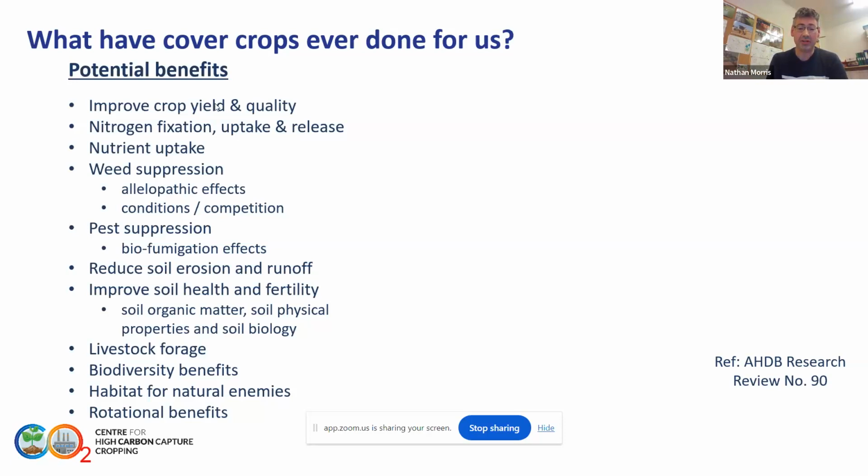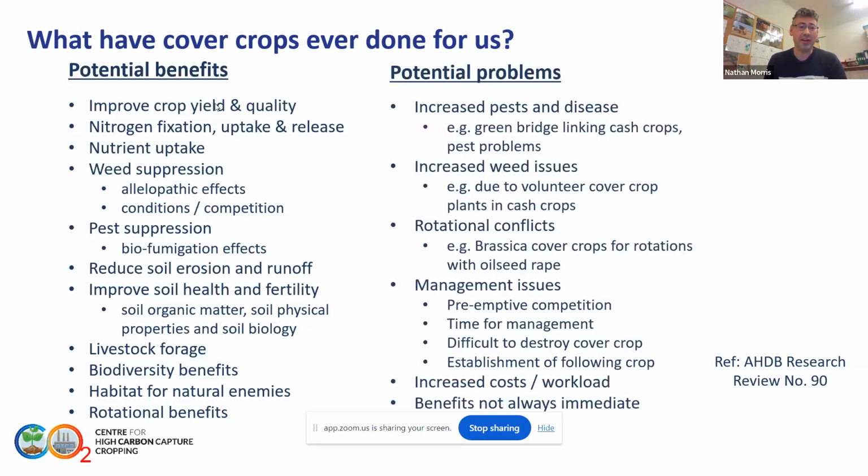There are, of course, challenges as well with cover crops. And these are just a few. I'm sure there are others as well, but there are obviously challenges, particularly around rotational use of cover crops and how those might implicate on our cash crops in terms of green bridges, potential weed challenges as well, how we manage volunteers in the following crops, and obviously some of those management issues, particularly around both destruction of cover crops and the establishment of following crops on heavier soils can be more of a challenge than on our lighter soils. And of course, as we've all just heard from Ian, there is an increase in terms of cost and workload with additional operations for establishing cover crops. And the benefits are not always immediate, and I've got some results that will hopefully show that in a bit more detail.